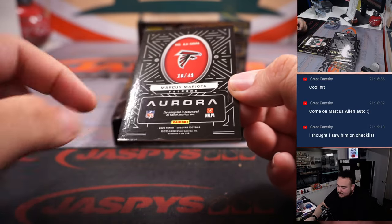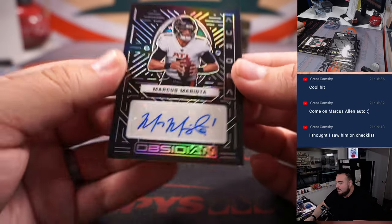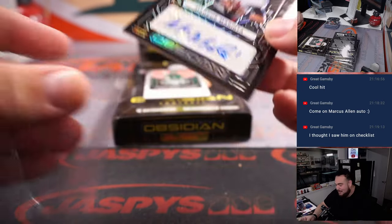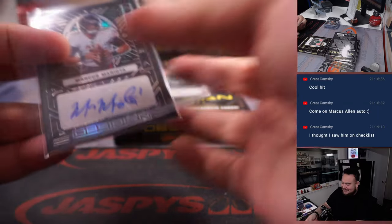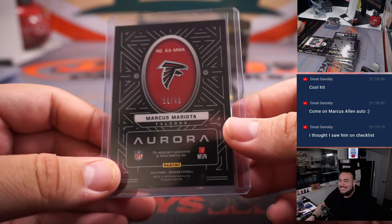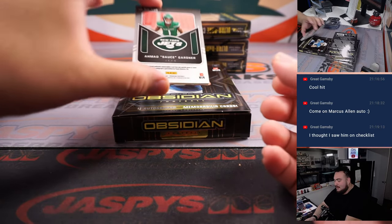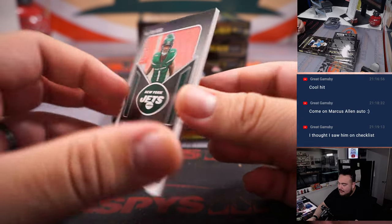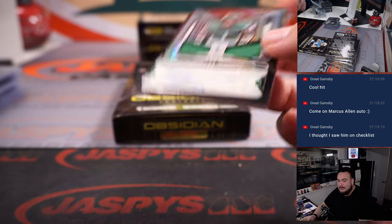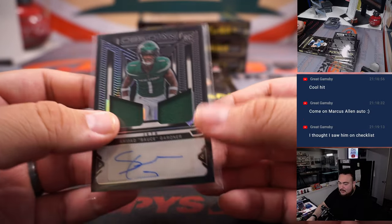16 out of 49. Looks like the little acetate top of it is coming off at the bottom, but Marcus Mariota. Now on my Eagles, which my dream has come true. 8 years later, Mariota is finally an Eagle. And I think this is probably the best team he's going to be playing on by far out of his 8 years in his career. So if he has a chance to play because of injury, I hope he kills it. 75 out of 175. Little Sauce Gardner patch autograph. And again, that's going to the Jets, Michael.